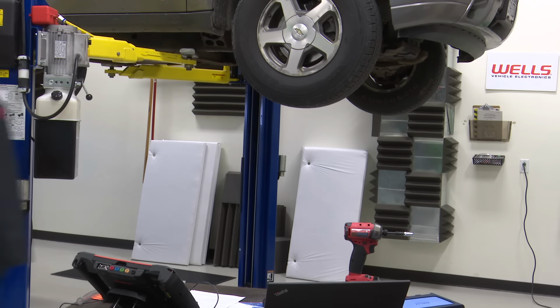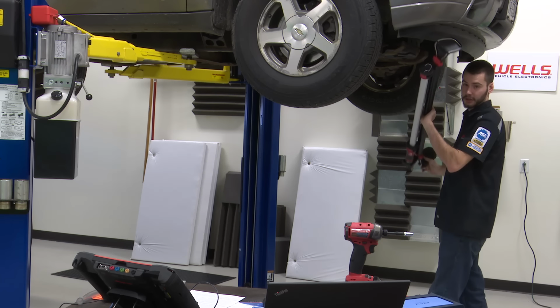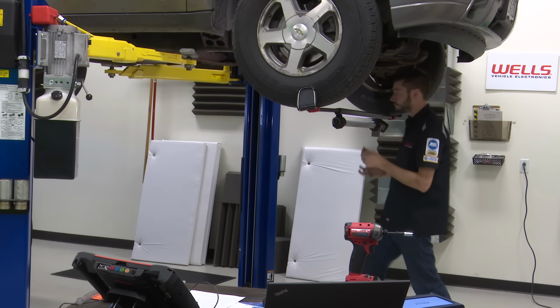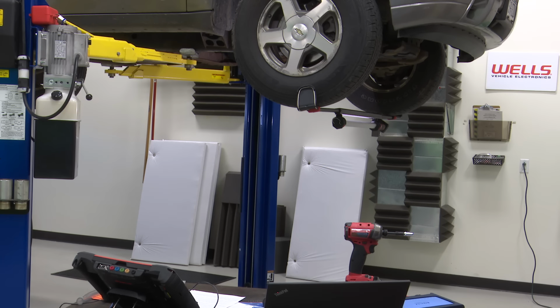All right, there we go. Let's go underneath, and first of all, let's grab the flashlight and take a peek underneath. So this thing's supposed to be an underhood light, but it kind of works nice under the car as well, against the tires, like so. All right, let's take a peek at what we got here.